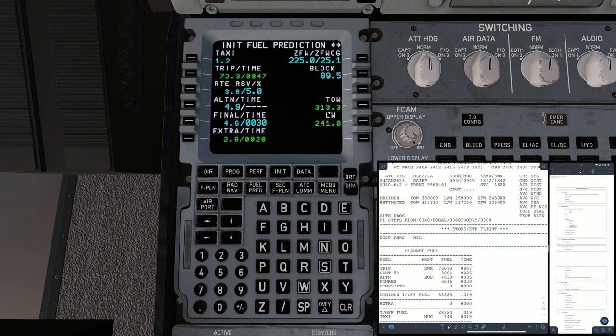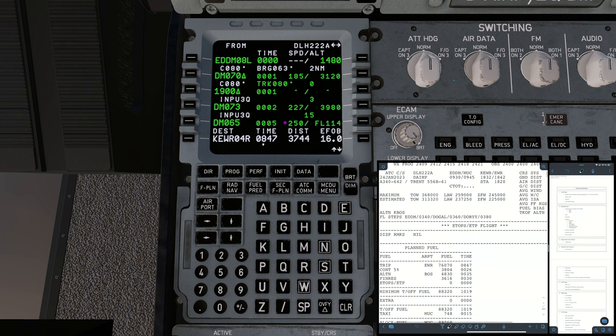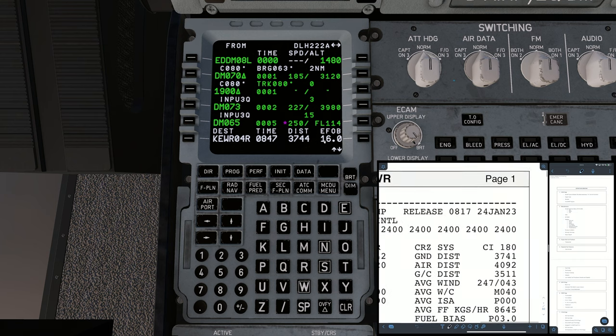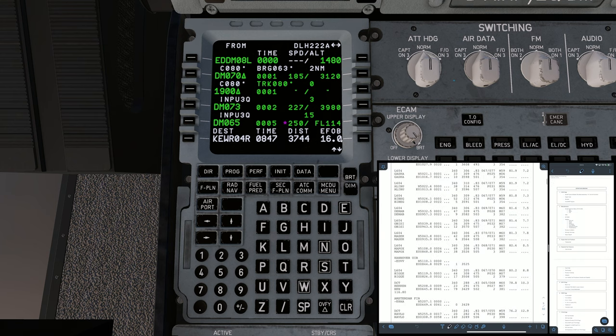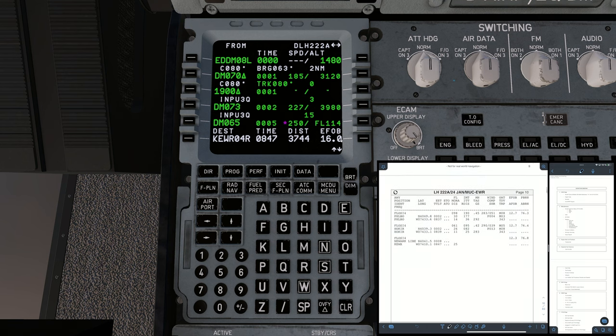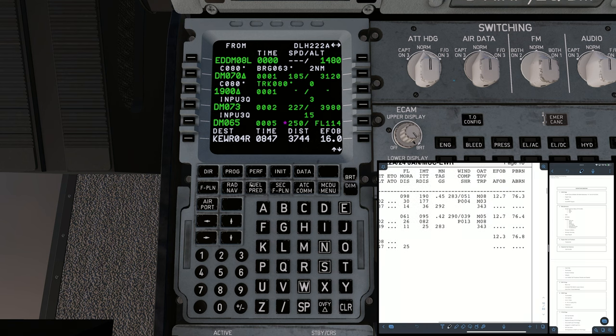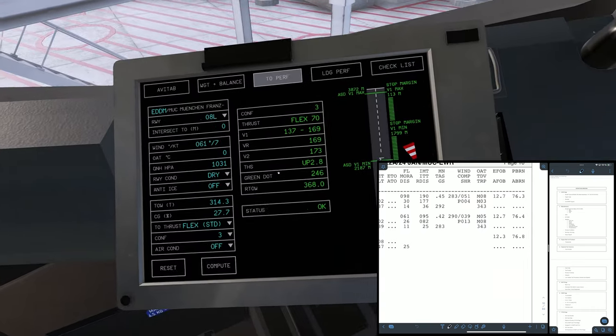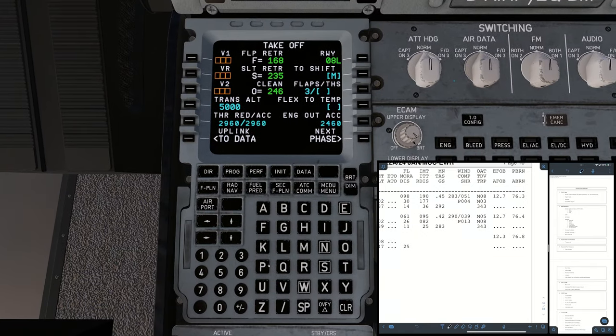Takeoff weight 313.3, 241.0, 2.9 extra, so that's 20 minutes. Flight plan, 8 hours and 47 minutes. That's exactly spot on. Distance 3744, 3741. And extra fuel on board, 16 tons. If you were to check the flight plan, it has given us 12.3. So that's checked as well. That's fine. If it's above, it's fine. If it's below, that's something we need to consider. Performance, flaps 3. We've done some pre-calculations. It's like 70.